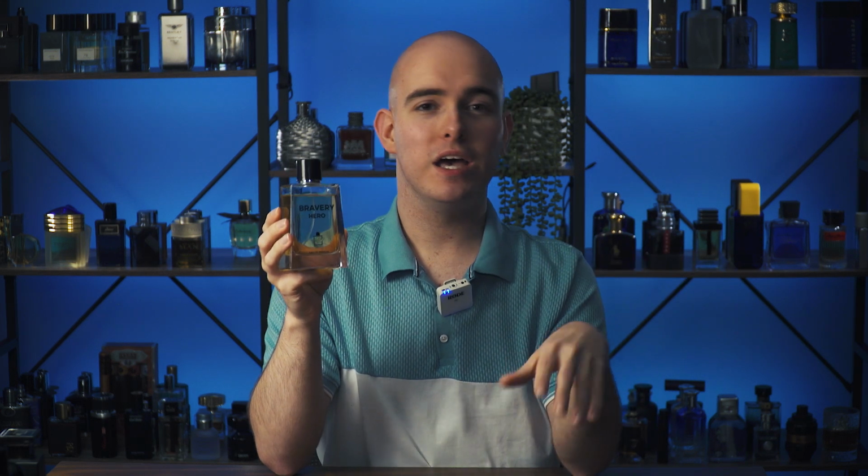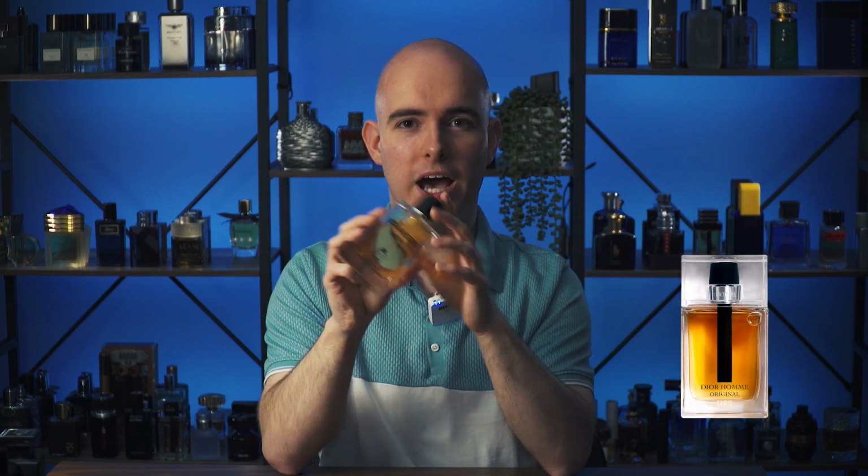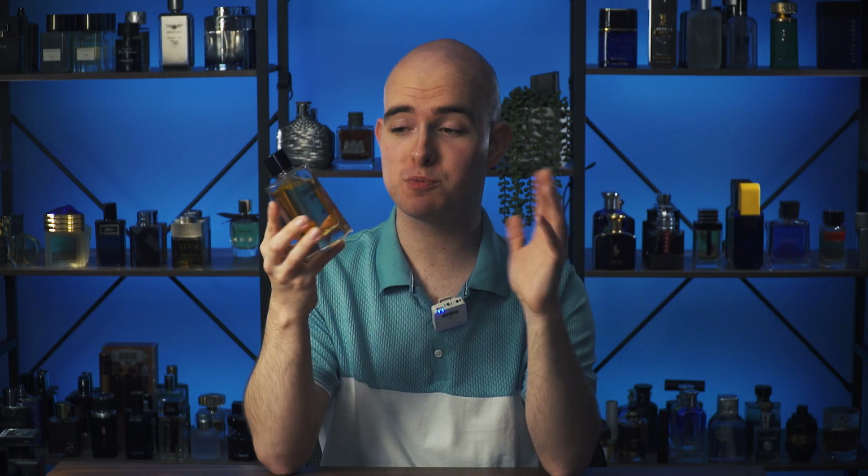Burberry Hero is meant to be a woody, spicy, mainly a cedar dominant fragrance, very fresh, very light, easily worn for all seasons, all occasions. This, however, does not smell like any of that. It has a little bit of woodiness, but the main thing you get from this is a good powdery iris note. It is more akin to something like Givenchy Gentleman, but even more akin to something like Dior Homme, the original. I don't know if I got a bad batch or someone filled it with the wrong fragrance, but this does not smell anything like Burberry Hero.